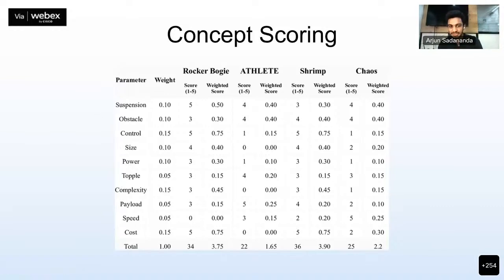Does cost matter to you? Does the time of production matter to you? Does the availability of materials matter? The size, the power, and all of those other technical parameters, do those matter? And how do you explicitly say what matters? That is defined by the weights. So you have the list of parameters that matter, and how much it matters is defined by the weights. So if you want the cost to be extremely low and that matters a lot to you, then cost weightage will be high, which is probably the case here.